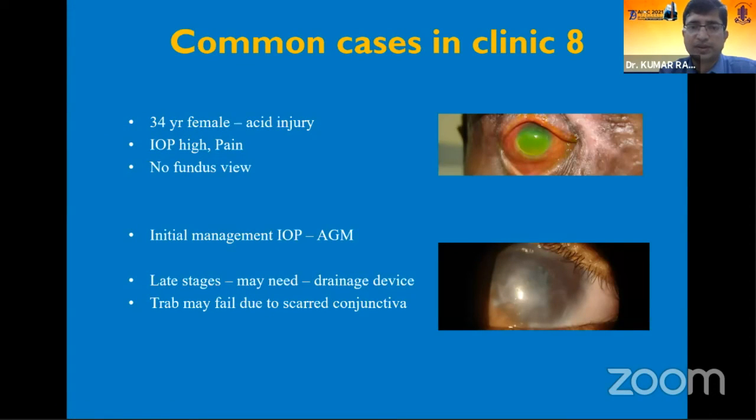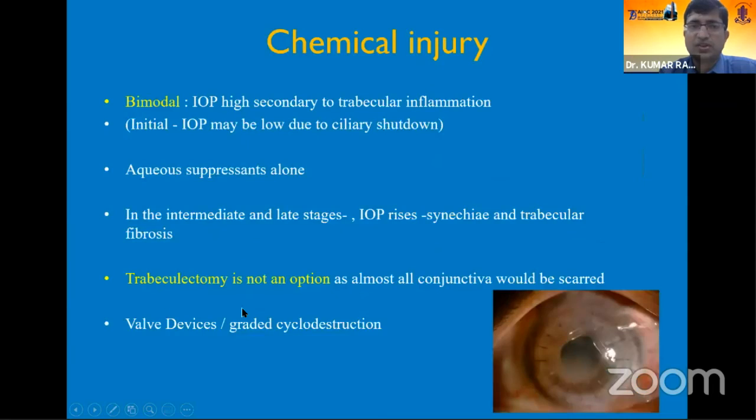The last category of cases in my presentation is chemical injury. If the patient presents with chemical injury, initial management is just to treat the high IOP spike, but sometimes the IOP can be low also because of ciliary shock. But in later stage, definitely the IOP will go up. And we have to remember that there would be a good amount of conjunctival scarring, and in these cases trab may not work. So for these situations, it would be ideal to go for a tube surgery or to prepare the patient for cyclodestructive procedure.